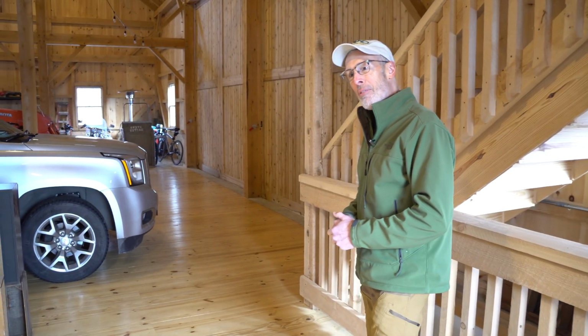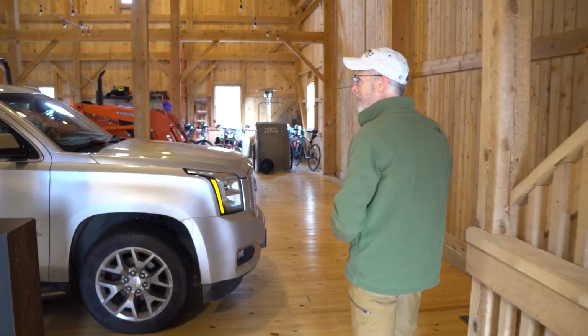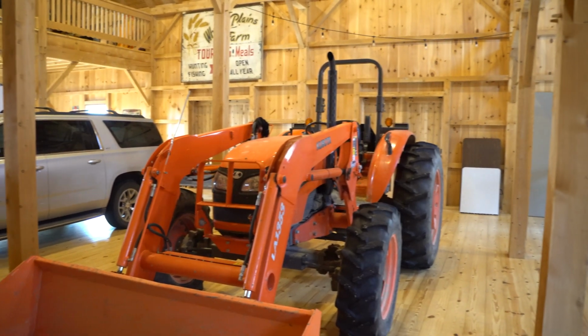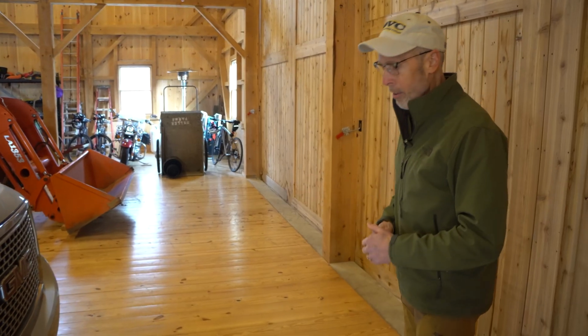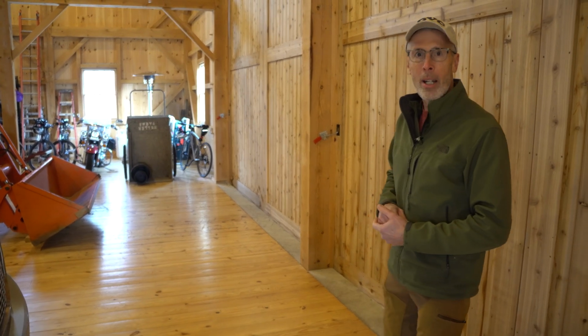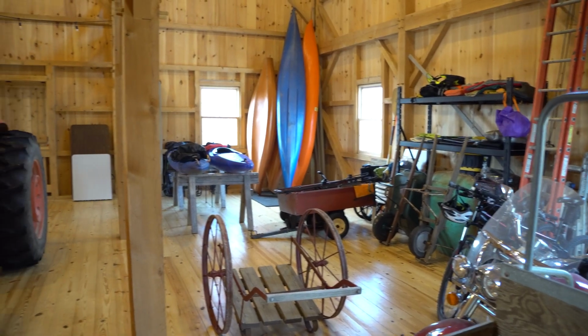And we'll talk about that further, but it helps tremendously because you can see we've got vehicles parked on this, cars, tractors in the background. It is a barn, and it's used as that. The floors get dirty, but we can wet mop them off and damp mop them, and everything will be fine and clean.